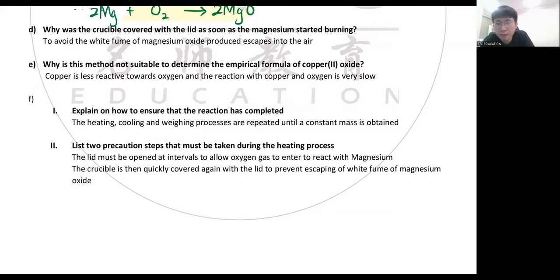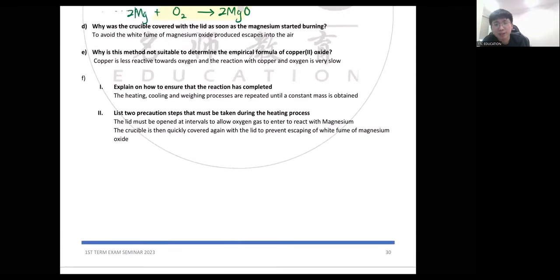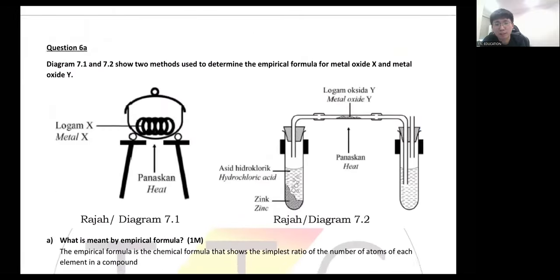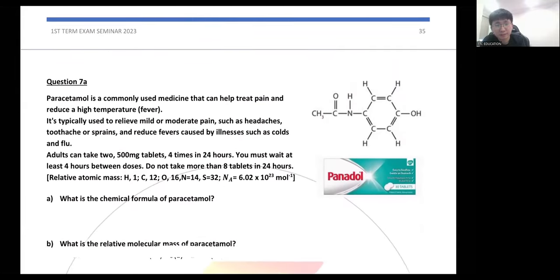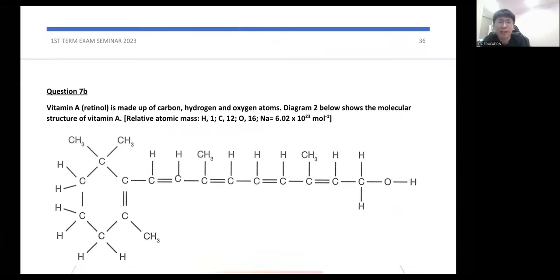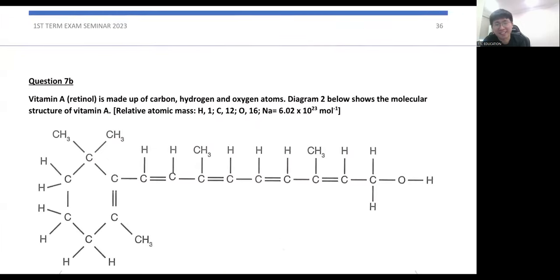What is that monster diagram on page number 37? Is it page 37? With the paracetamol? Don't be afraid. 36? Oh, okay, 37 has another question. Let me go on with page number 36. 36 is this paracetamol. 37 is just a very long, big chemical that has a lot of carbon, hydrogen, and oxygen. Don't be afraid. It's vitamin A. Monster diagram? Not very monstrous.